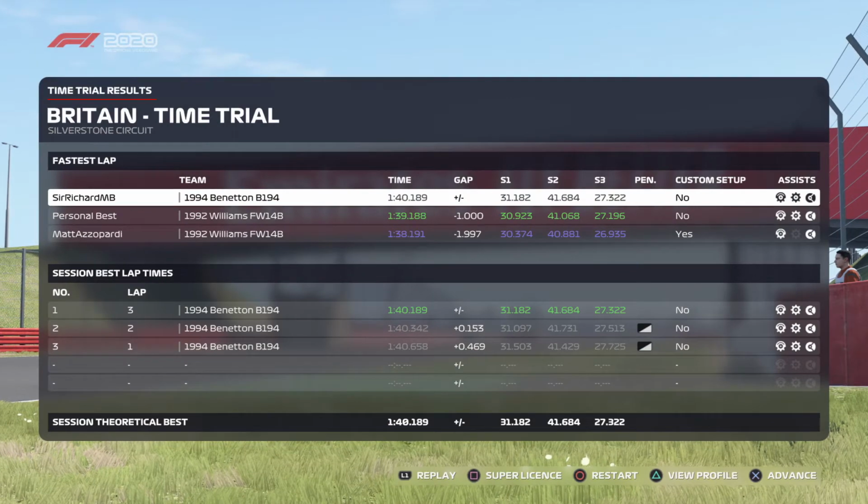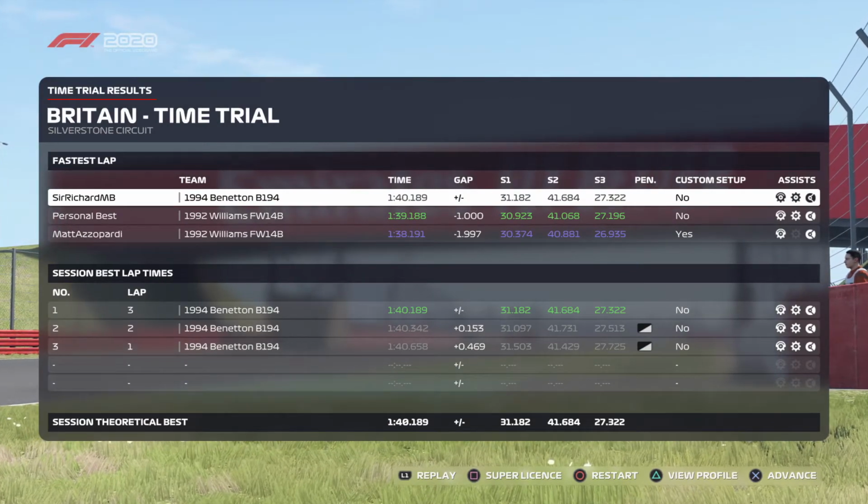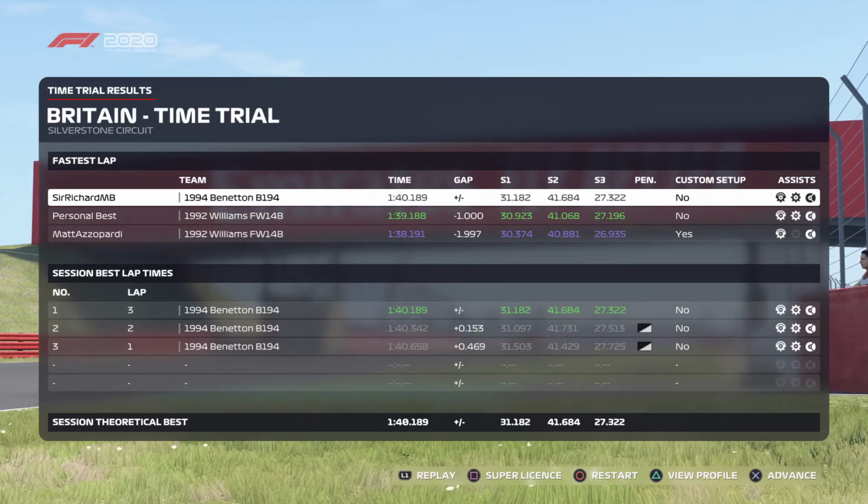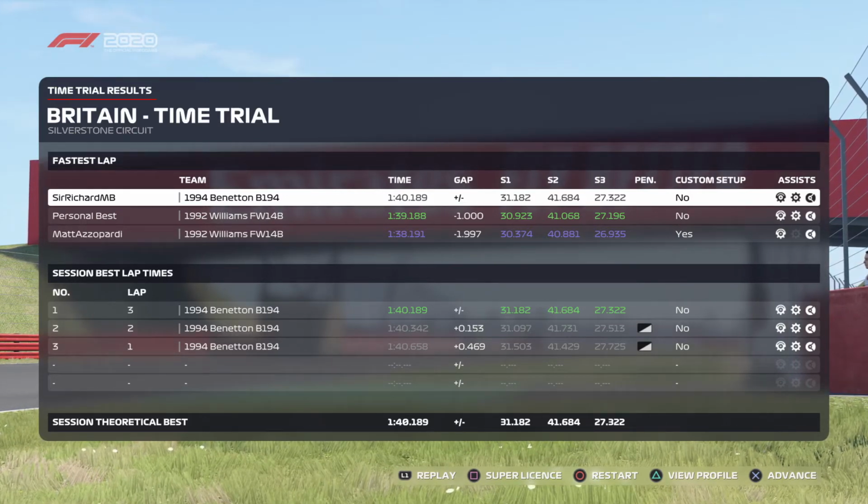And there we go. Right. So, our fastest time still is a 139.1. That is pretty much a whole second a lap slower than the 92 Williams. So, oh well. But next one we have another Benetton in the next episode. So hopefully that one can beat it.